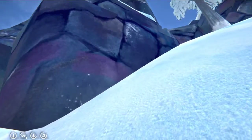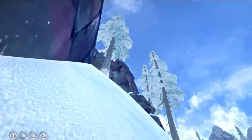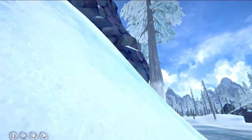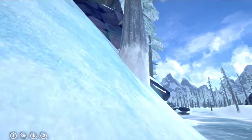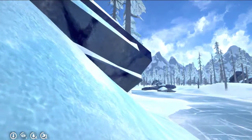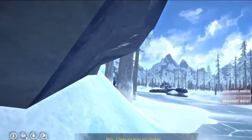Between two faces. Sometimes you can climb up there. But don't use anything you've learned from my survival video in real life, because it might be dangerous for your life. Especially climbing on mountains like this. Holy! Oh, see there, ankle and wrist.